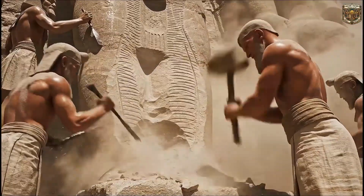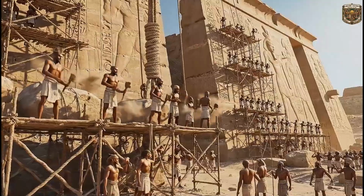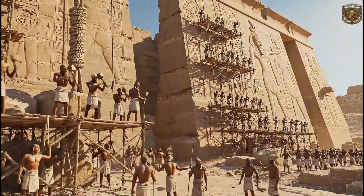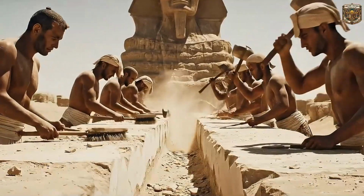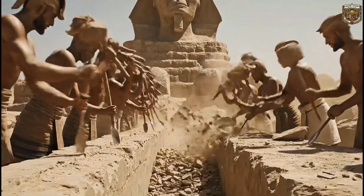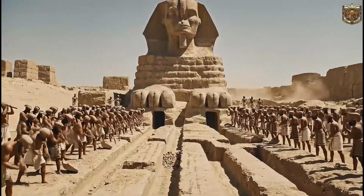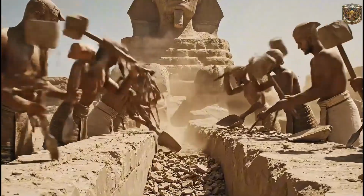The sound of hammering echoed across the desert. White limestone dust filled the air, clinging to their hair, skin, and clothes. The wind carried the scent of stone and sweat, the smell of labor and faith. After months of rough carving, the massive stone took form.